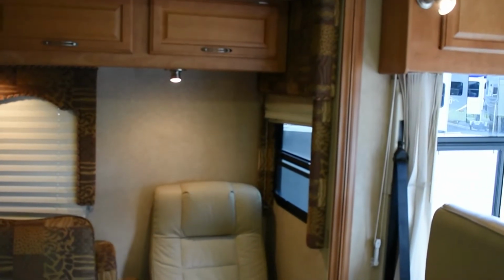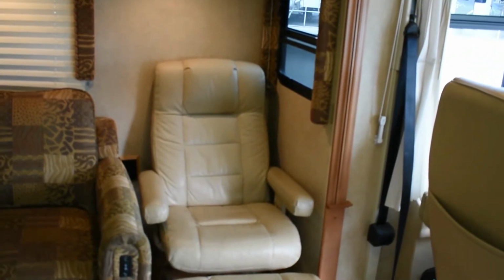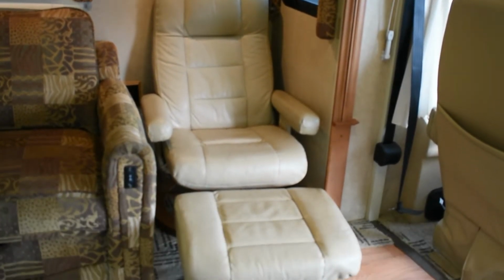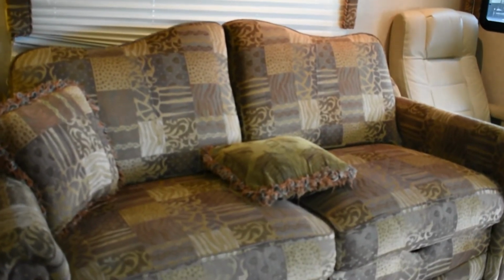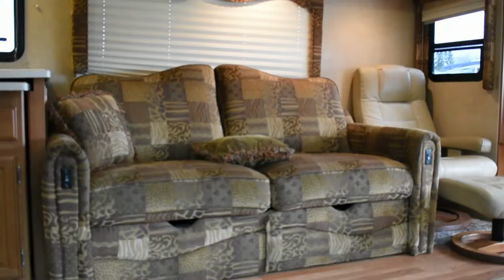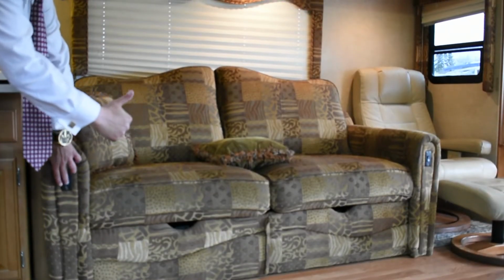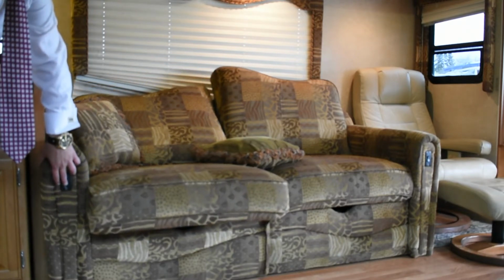Beautiful captain's chair, full leather, in addition to having your footrest that is movable throughout the coach. You also have a Stitchcraft Winnebago-built independent reclining couch, so the passenger on either the right or the left side has their own independent reclining controls. Very nice, just wanting to be able to relax, kick back and watch some television.